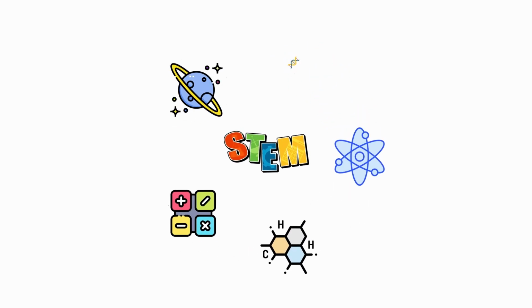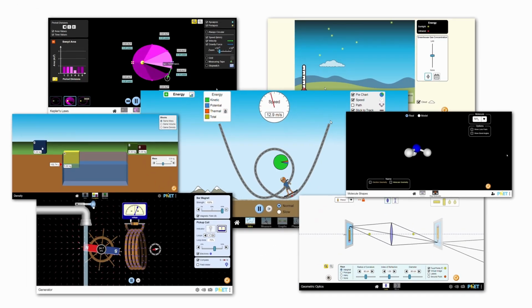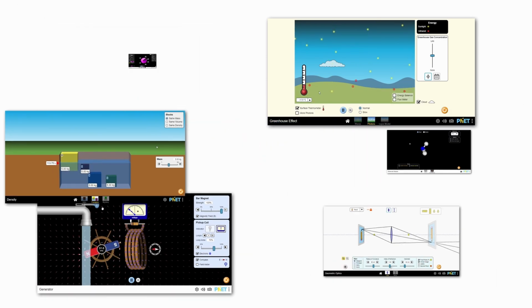Collab also comes with an interactive STEM module containing interactive simulations of physics, chemistry, and biology, allowing your students to understand these subjects with a new perspective.